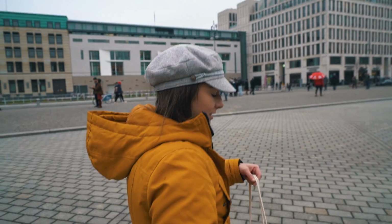So the next stop on our route is the Brandenburger Tor. It is kind of the national symbol for Germany and also for Berlin, and today it basically stands for unity, as it was built directly on the border between the east and the west. That's the Brandenburger Tor. I'm sure you guys have all seen it before, and I'm super excited to see it in real life.